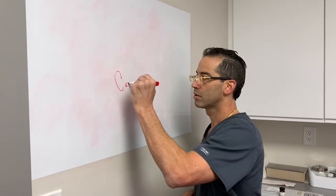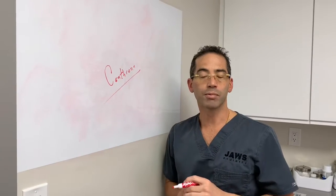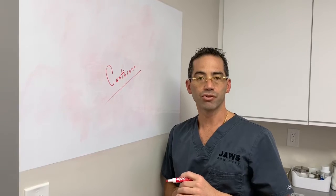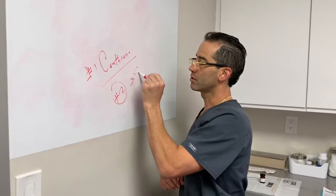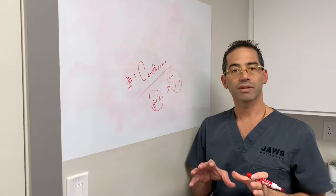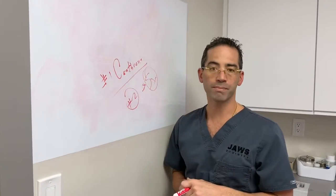If it's small, medium to small, we use cantharidin. Okay, cantharidin is actually derived, believe it or not, from a beetle. That's why we call it beetle juice. That's number one. Number two, right, is surgical excision. We essentially numb the patient and we just carve it out, because we know that the cantharidin is not going to do the job.